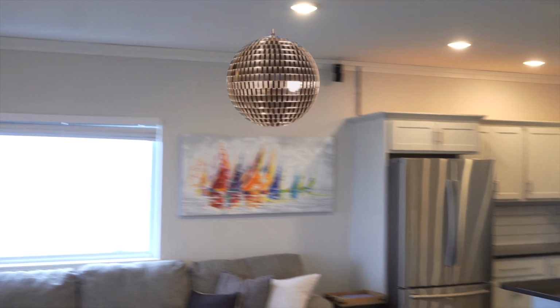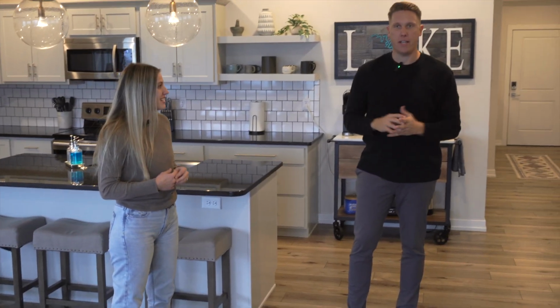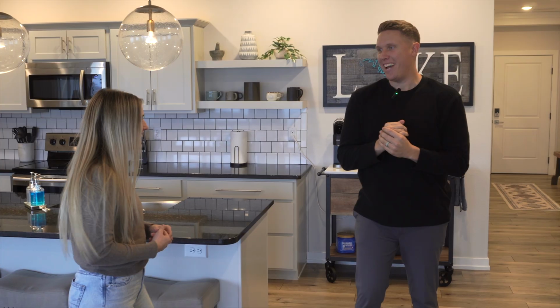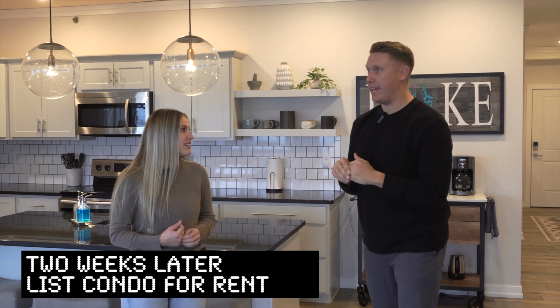There was a picture of a shirtless guy in the bedroom, no TV, and so we're like, this is the condo for us. We need to buy this somehow. Shut up and take my money. And then through many different design changes and a lot of sweat equity, we got it listed in 2 weeks after we bought it.